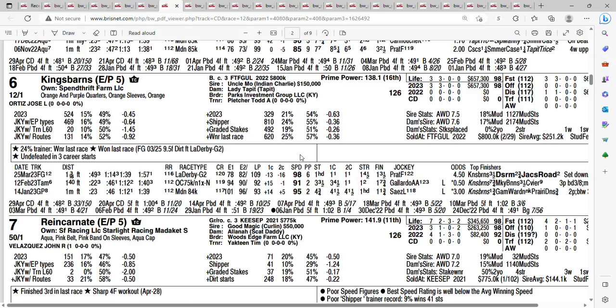Let's take a look at the 6, King's Barnes. Perfect 3 for 3. Your Louisiana Derby winner by 3.5. He went to the lead in that race. Went at a snail's pace, and they couldn't catch him. He's not going to be able to pull that off in this one. He is getting Jose Ortiz aboard. He's trained by Todd Fletcher.